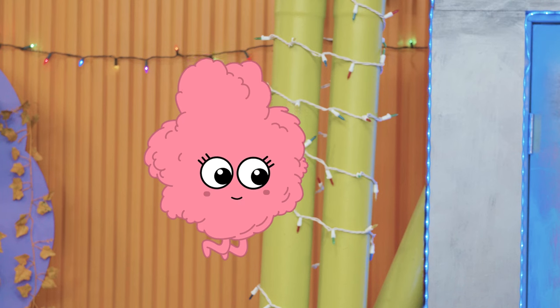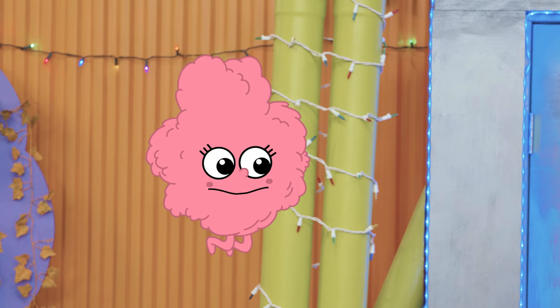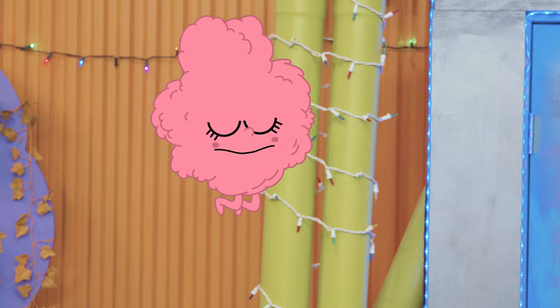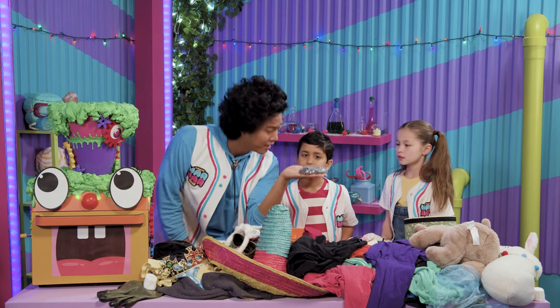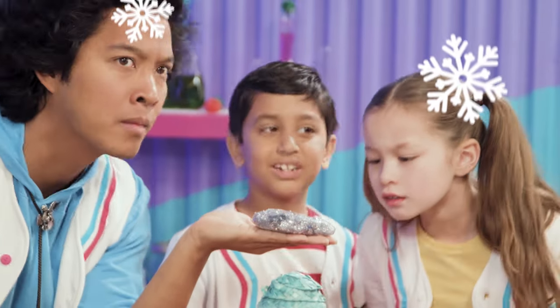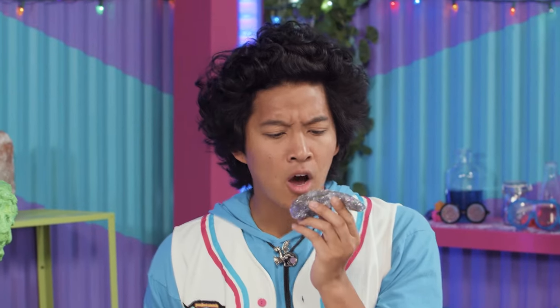Next is the smell ingredient. Let's smell the slime and see if we can figure out what it smells like. Smell is tough to describe, explorers. Can you guys tell me what smell the slime reminds you of? It reminds me of winter. And a forest. Yeah, like a wintry tree.